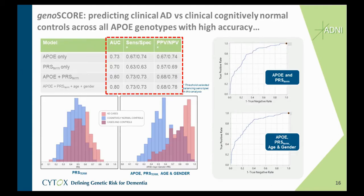So if we look across the ADNI data set and ask how good genoSCORE is at predicting clinical AD from cognitively normal controls across all ApoE genotypes, in other words, this is everyone thrown in together, we can see that if you do that using ApoE alone, you have an AUC, an accuracy measure essentially, of about 73%. The Polygenic Risk Score algorithm without the ApoE component gives you about 70% in an ApoE independent measure. And if you combine the two things together, we come up with an AUC of 80%. So that's a significant improvement above ApoE. But of course, this is in subjects, some of whom will be ApoE4 carriers.